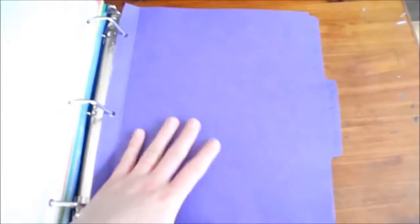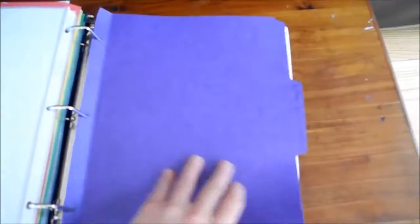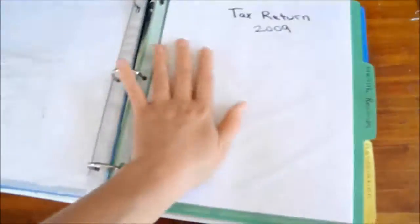And then last is our life insurance policy. So that goes in there. And that is what is in the Keep Forever binder. And there you have it. That is everything. Okay, and that wraps it up.